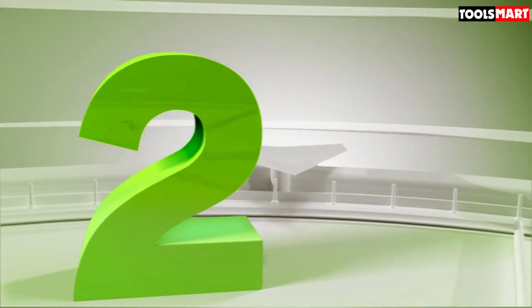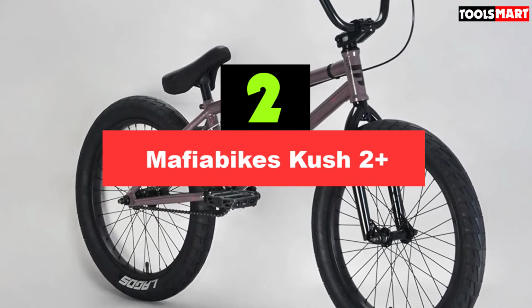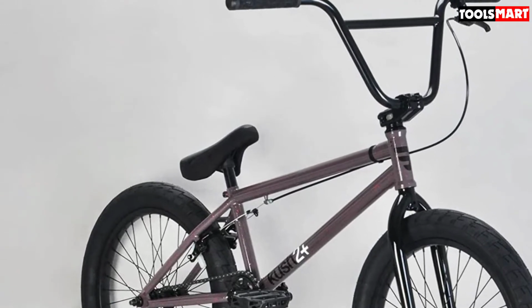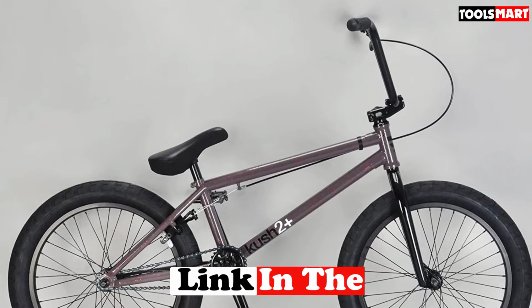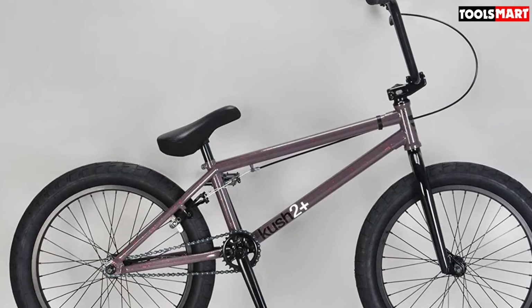Second on our list is the Mafiabikes Kush 2 Plus. The entry-level Kush 2 Plus bike from Mafiabikes provides pro performance to beginners at an affordable price, an upgrade from the popular Kush 2 model. This new bike comes with frame and wheel improvements to boost durability. More and more people worldwide are getting into BMX, and British brand Mafiabikes understands how to combine quality specs and good looks in a package that's perfect for riders just starting out.